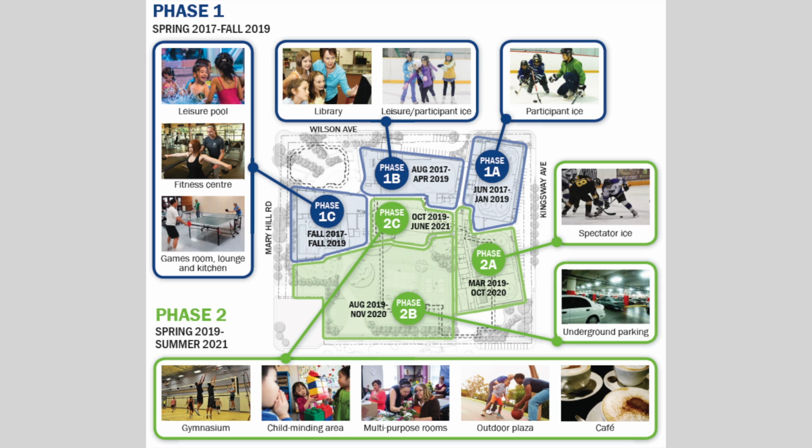Then we'll move into phase 1, which is really exciting, and that'll take us through to 2019, and that's when we'll actually start to see buildings being erected, and that'll again be construction of the first 2 sheets of ice, the library, the aquatic facility, and some of the other smaller multi-purpose areas.